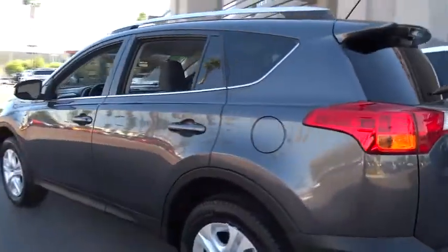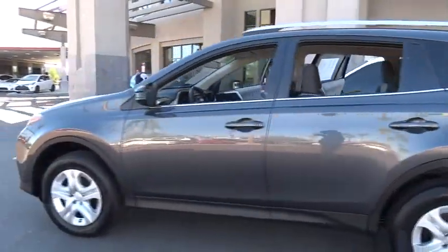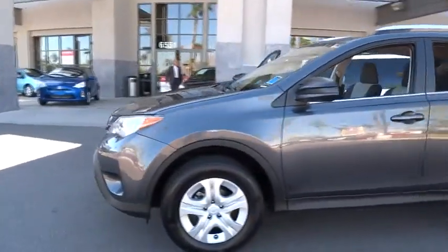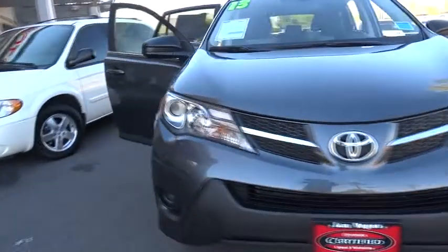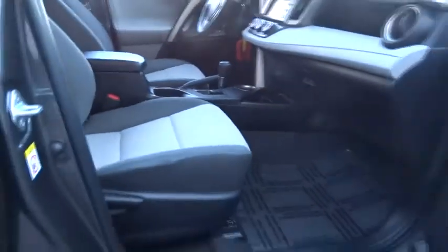The 2013 RAV4. The RAV4 is one of the most fuel-efficient SUVs in its class, with seating for up to 7 passengers. Versatile and efficient, RAV4 mixes the comfort and drivability of a sedan with the benefits of an SUV. This highly evolved, well-packaged crossover SUV lets you have it all. This vehicle has less than 40,000 miles.